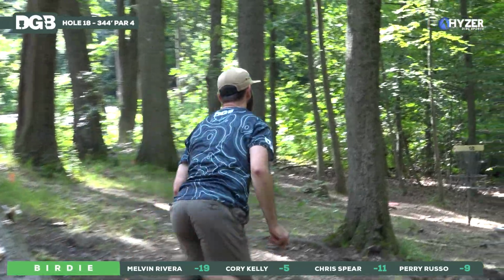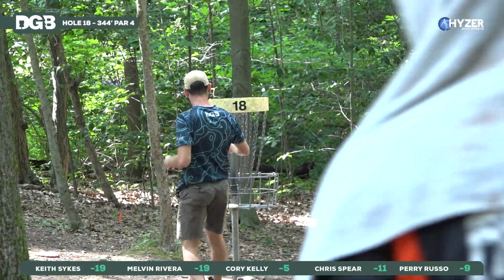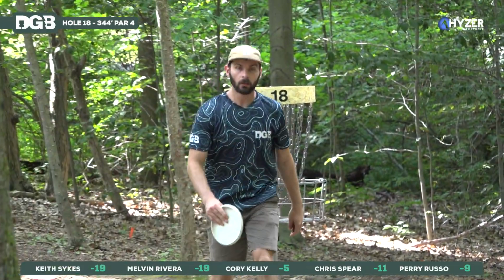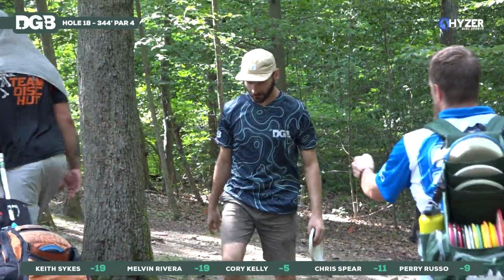Oh my. Yep. Oh yes. He's got it dialed in. Humongous putt there for Keith. This is as fired up as Keith gets. Look at the focus on his face. There was a deep breath, a slight smile there.